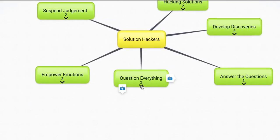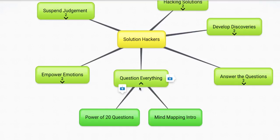The next thing is that you question everything. So now we're on the third part. The third part is question everything. It's the power of 20 questions, and we'll go way beyond that. But that's an introduction to the power of 20 questions. You'll be amazed when you see what that will do to help you develop powerful solutions to your problems and the problems of the people that you try to serve.